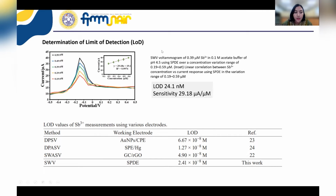environment. So we use here the square wave voltammogram with 0.39 micromolar antimony in 0.1 molar acetate buffer, pH 4.5, using screen printed electrode modified with boron dipole nanoparticles. We can get a very low limit of detection.